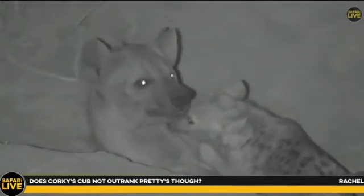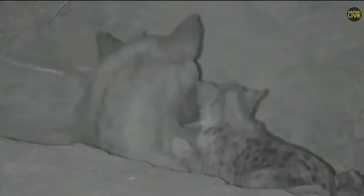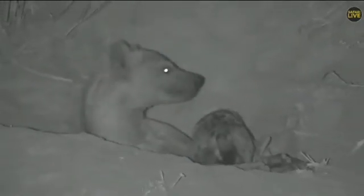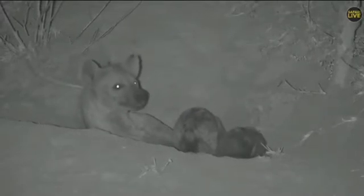Yes, positive, Rachel, positive. Corky's cub outranks previous cubs because Corky is the matriarch of this clan. And if you can check that, Corky's cub is younger than these cubs, but they have to bow to the cub because it's a cub belonging to a matriarch.